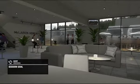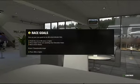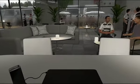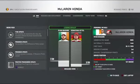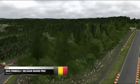Now we're going to listen to the voicemail from our agent and see our race goals. So race goals are P8, beat Vettel, beat Button, and in the driver championship, finish 10th or above, which won't be too hard. As you can see, it's 7-3 in the rivalry in my favour for once against Sebastian Vettel. So yeah, we're just going to jump into the race, and I will let Crofty take it from here.